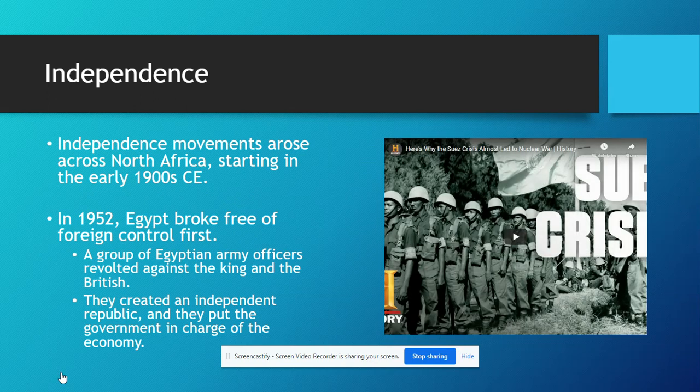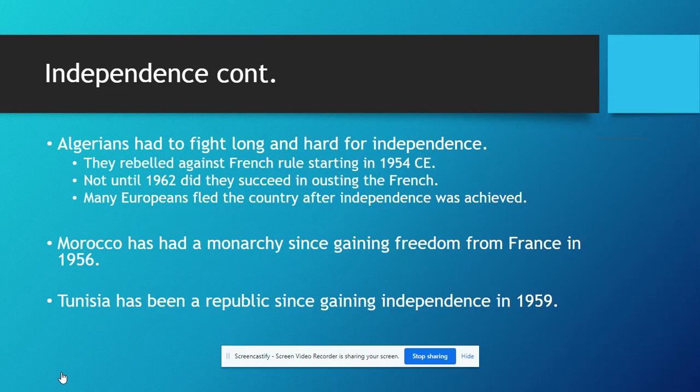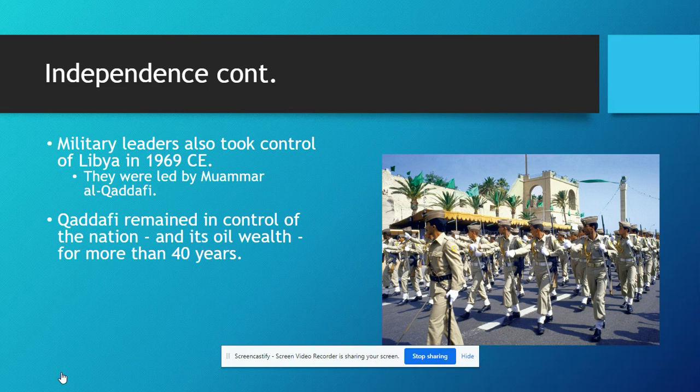And then it wasn't until the 1950s that some of these areas began to break free, but they're going to just really struggle. Their economies are going to struggle. They're going to have weak governments, which is going to lead to some other problems that we'll see here in a moment. So many of them fought for independence and became independent over time.